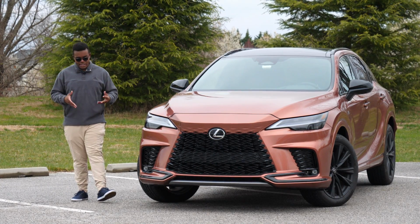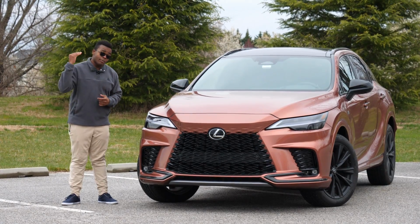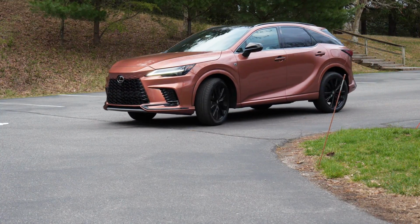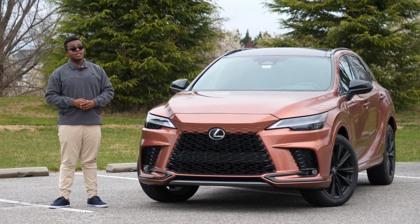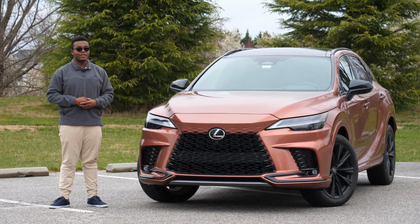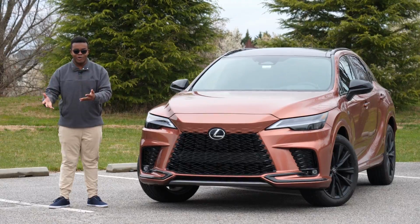Nowadays, I will admit, we seem to have found the replacement for displacement because we're using more turbochargers, more electric motors, and smaller engines. And this new RX 500h is a result of that. No more 6-cylinder engine, but today we're gonna find out and see how the Mac Daddy of the RX lineup holds up to its competition, the RX 500h F-Sport Performance.